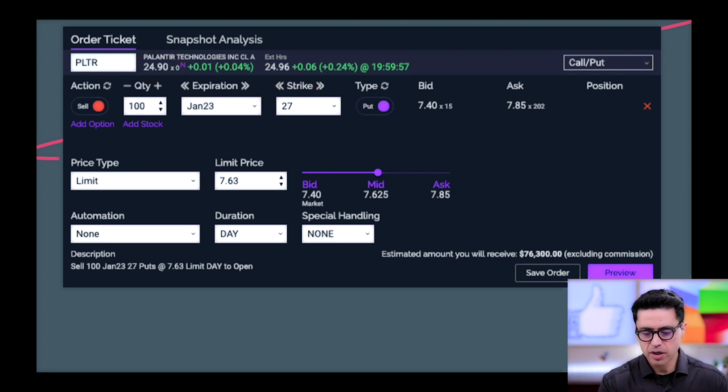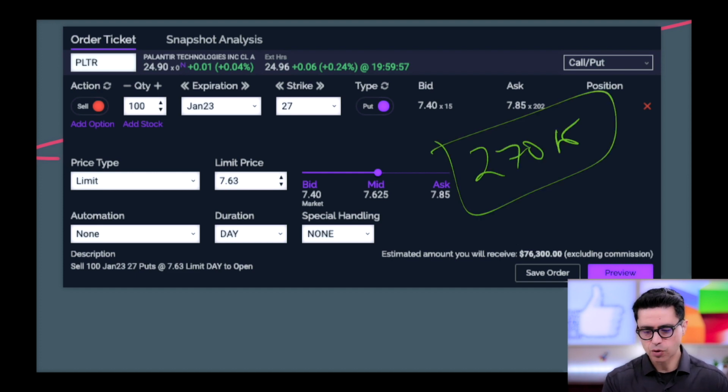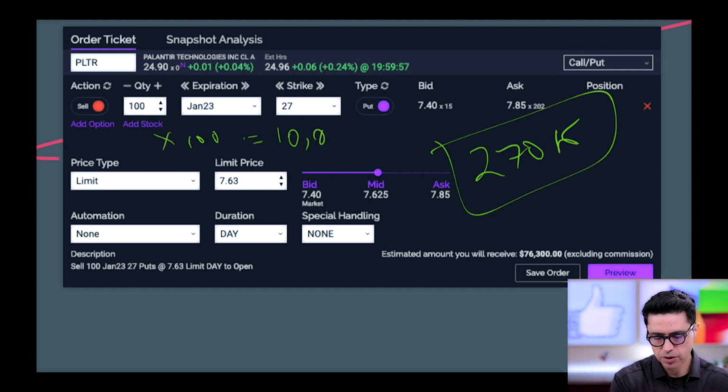The bank will put aside $270K for me to place this trade so I can get right here $76,300 in my bank account today, okay? So it's right here, it's 100 contracts times 100 shares equals 10,000 shares. Okay, so I have to buy 10,000 shares at $27 a share in January 2023 if the price is below $27 for Palantir in January 2023.